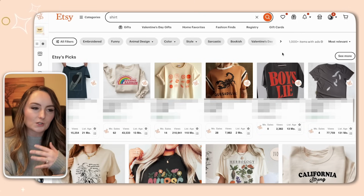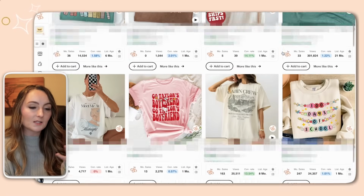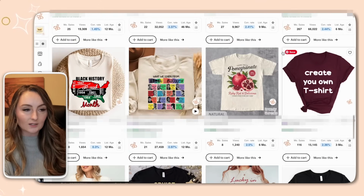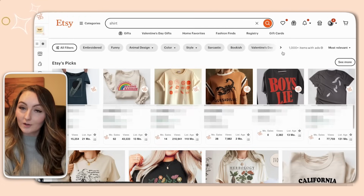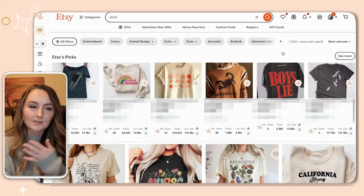The first thing you can do is just manually scroll through and look to see items that have a bestseller badge, but as you can see, none are coming up just yet. So there is a really nice free hack on how you can search bestsellers on Etsy.